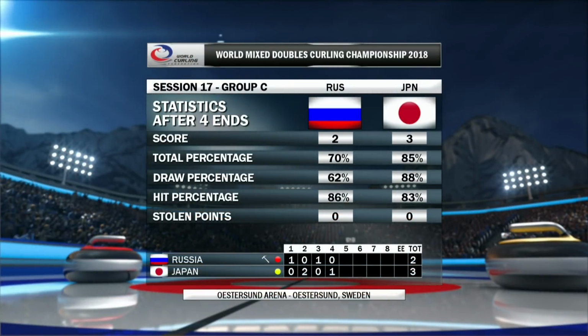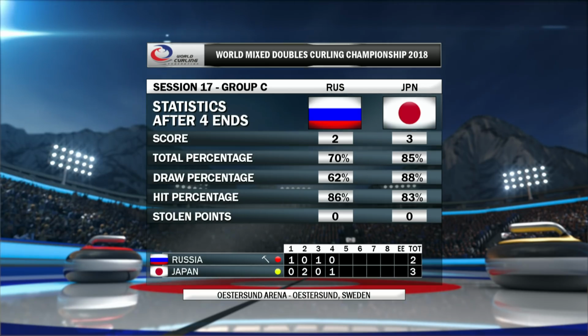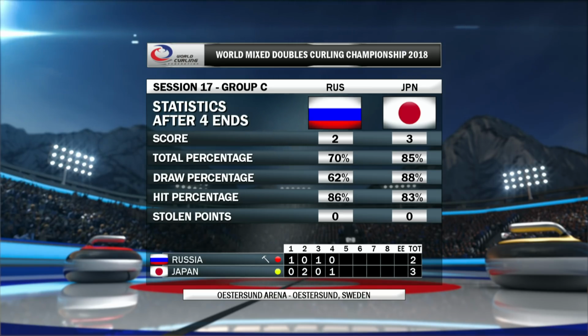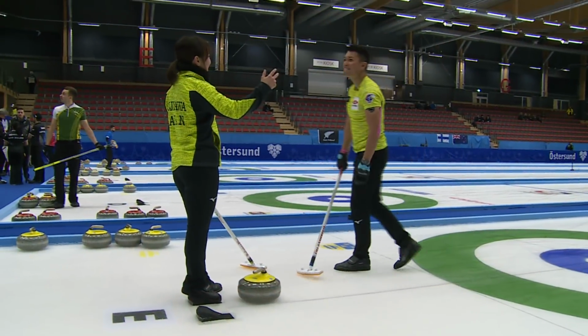Taking a look at the numbers, it's been a very well played game so far. You can see Japan with a bit of an edge on Russia, percentage-wise, but on the scoreboard it is as even as it goes for a curling game. Japan up by 1, but Russia with that last stone advantage. So 4 ends left in this one. And I'm excited, Kimberly. Yeah, it's been a really good game. Lots of nice shots made. Lots of angles used.